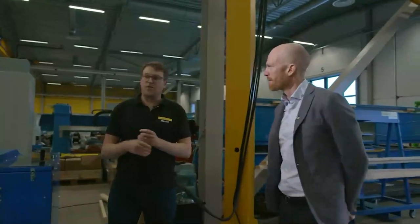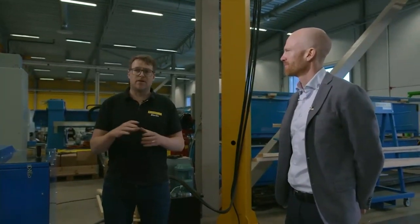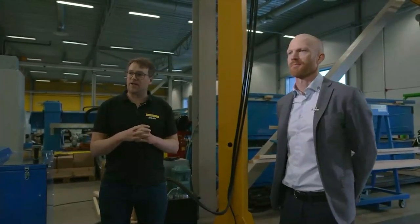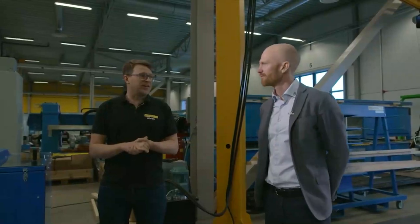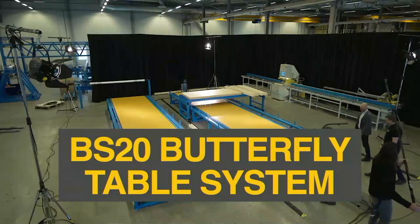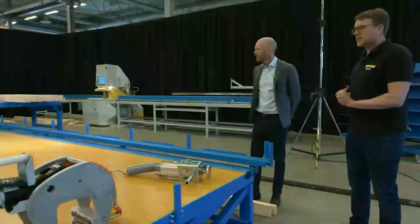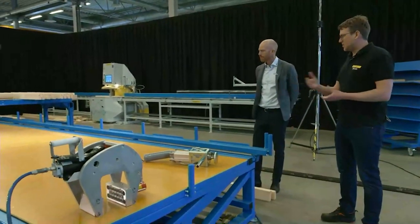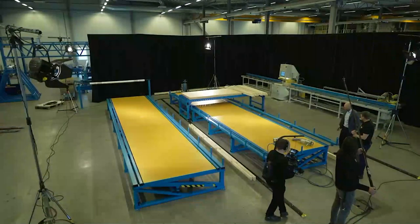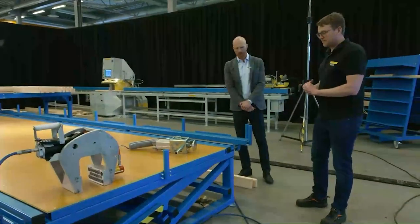Now we're going over to the BS system, the butterfly system. There are turning tables for making wall elements and gable ends. And Johan and his colleague will help us to make a small wall. Okay, so this is the BS20 butterfly table system. We're standing in front of a appraiser table, and we have a receiver table over there. Can you give us a walkthrough about the functions from the different tables, and possibilities?